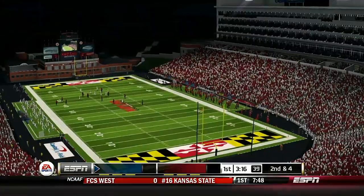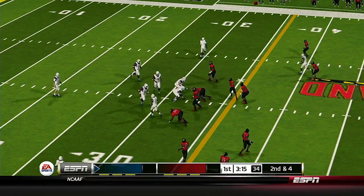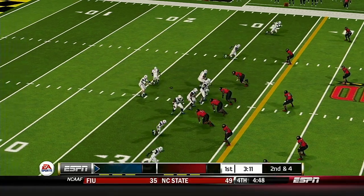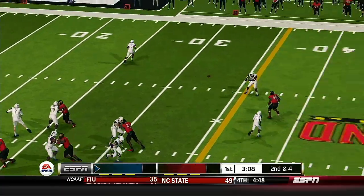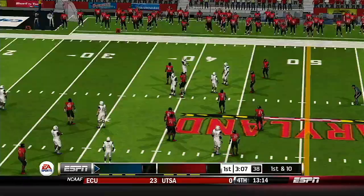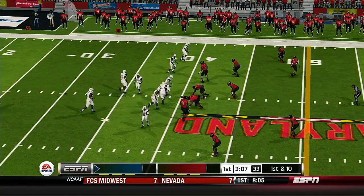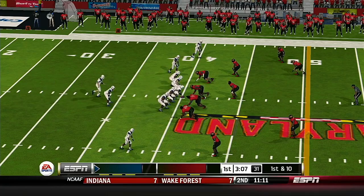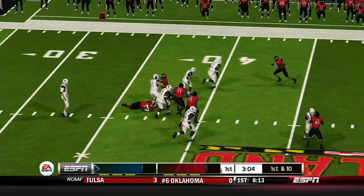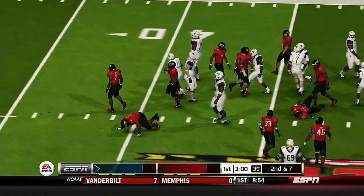Out to his receiver, and they push him out around the 31-yard line. That'll make it second and four. Tackle right around the 40. Gain of 9 on the play. First down. Here's the halfback. He's tackled at the 43-yard line.